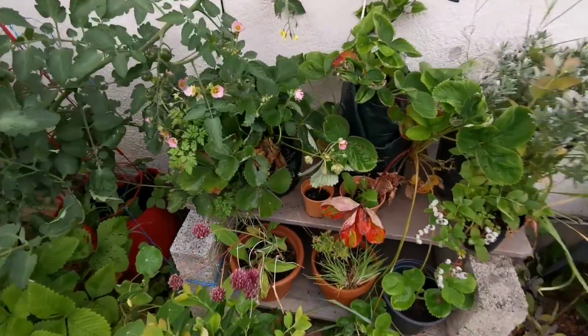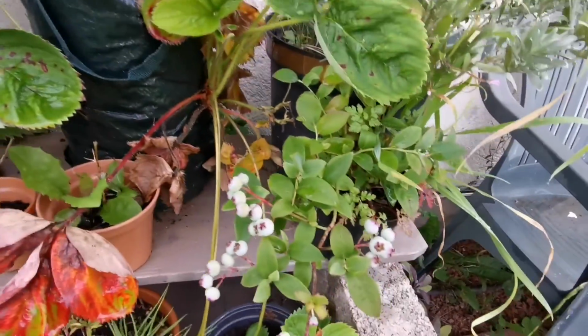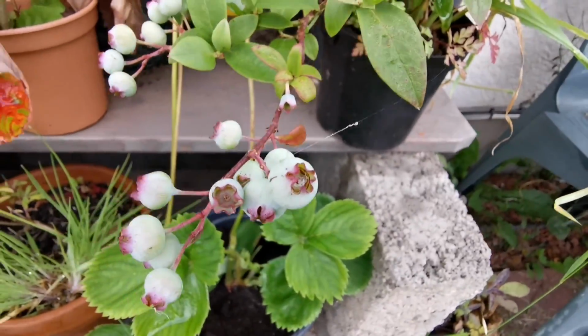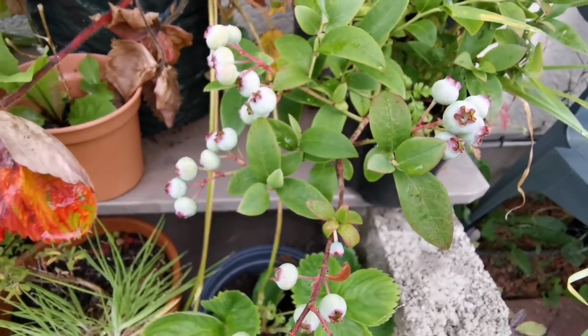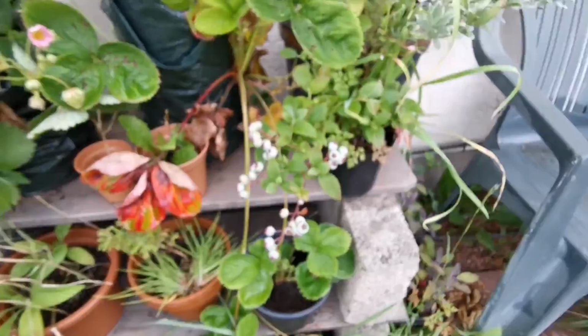Strawberries standard over here. Well, they've all fallen off, but there's some new ones growing. But I do have blueberries. These are taking a long time to turn, well, blue. They've kind of been this pale shade for a while now, so I wonder how long they'll take.